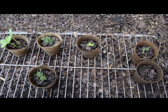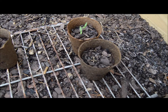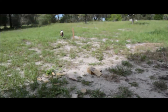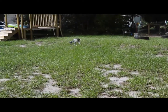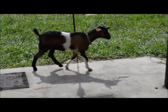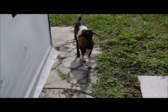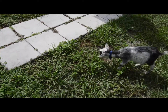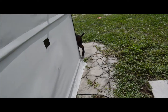Fantastic. Peas, kale, pepper. It's looking good, in spite of all of these goats. Goose, why are you yelling? Tell me why. You good now? Yeah, you see Elvis? Everything's good? Oh, she turned around, she can't see him anymore.